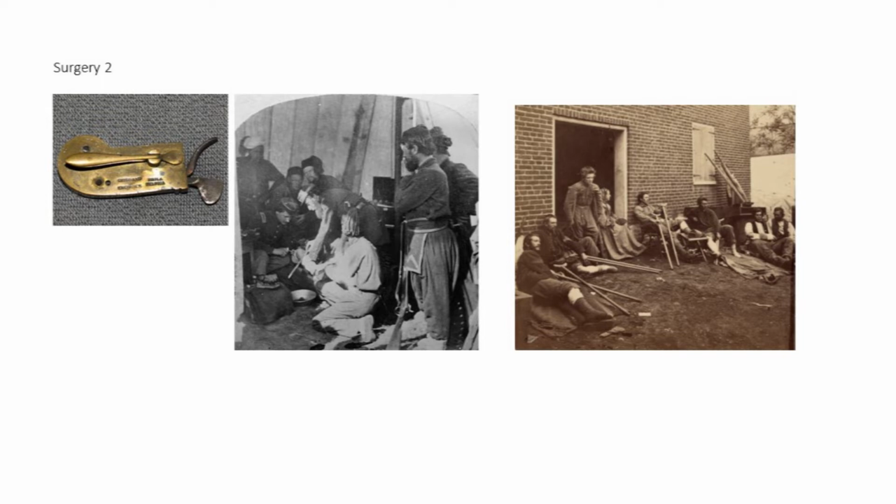Picture over here is of one of the hospitals in Fredericksburg. And these are the ones who have already been operated on, who have already been taken care of. And there are a couple female nurses, which in December of 1862 was very rare.